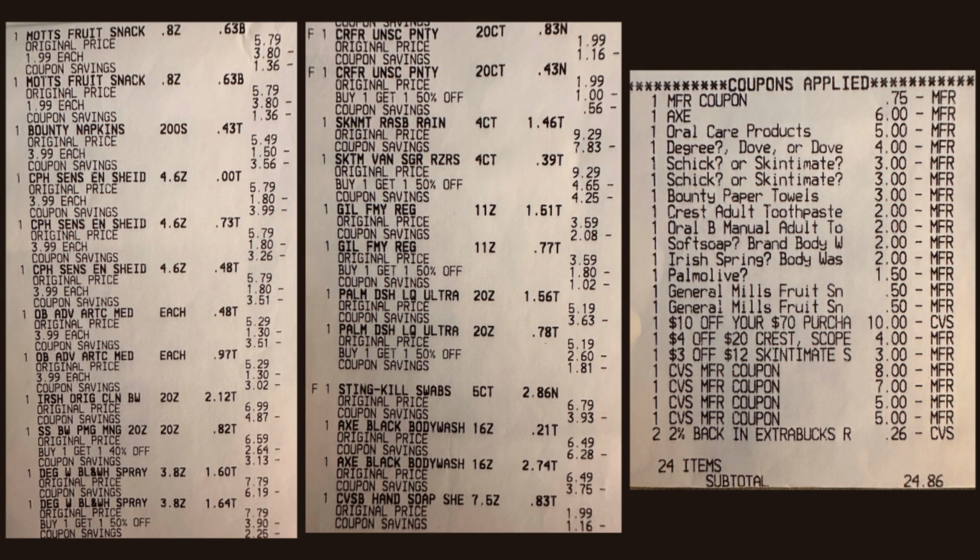And then here is my really, really long receipt. So everything rang up as it should. My 75-cent printable coupon for the Palmolive came off. My $6 off of 2 for the Axe came off. My $5 off of 3 for the Oral Care. The $4 off of 2 for the Degree. My 2 $3 digitals for the Skintimate razors. My $3 digital for the Bounty. My $2 digital for the Crest toothpaste. And my $2 digital for the Oral-B.